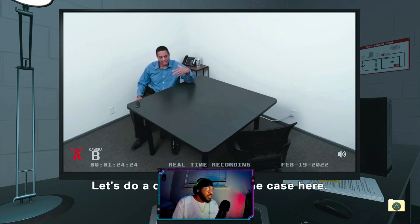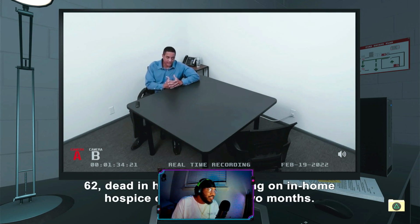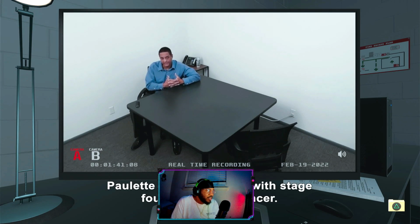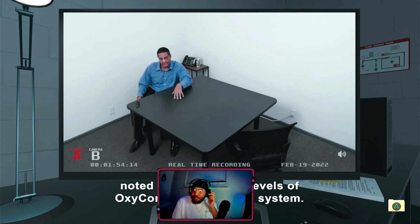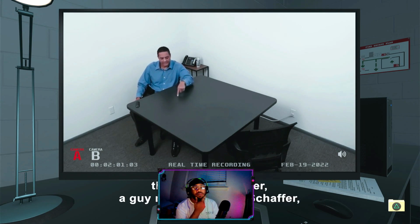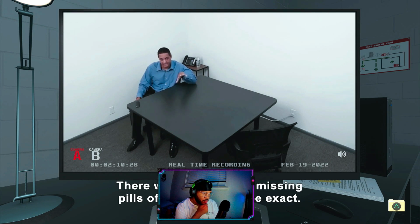Now, the case, all right, let's do a quick recap on the case here. So Samantha Williams, age 31, found her mom, Paulette Williams, age 62, dead in her bed after being on in-home hospice care for about 2 months, okay? Nothing out of the ordinary there, seeing as though Paulette was diagnosed with stage 4 pancreatic cancer. Now, part of the hospice care was for Paulette to receive these 30 milligram Oxycontin pills. Now, the problem is that the medical examiner noted extremely high levels of Oxycontin in Paulette's system. Okay, these levels far exceed the 30 milligrams. Now, to top it off, the hospice worker, a guy named Michael Schaefer, he noted that there were missing pills when he went to do his final count. All right, there was actually 5 missing pills of Oxycontin to be exact.